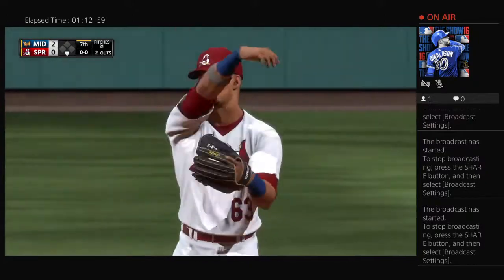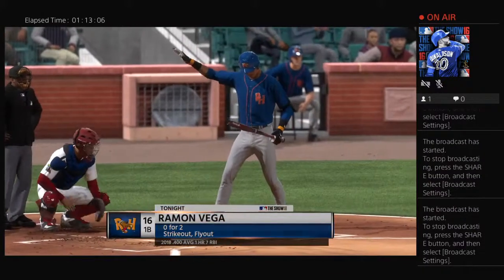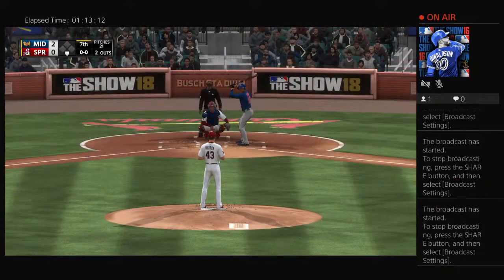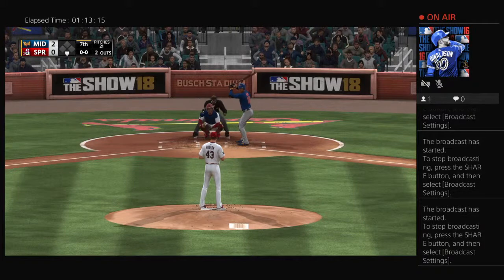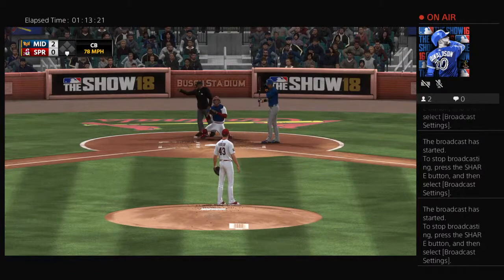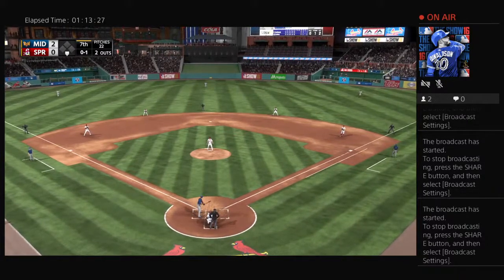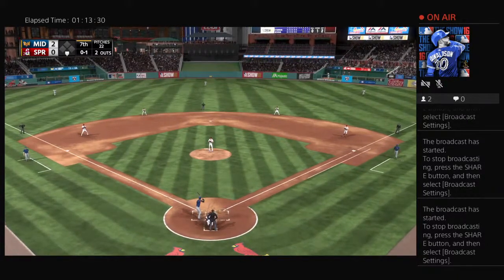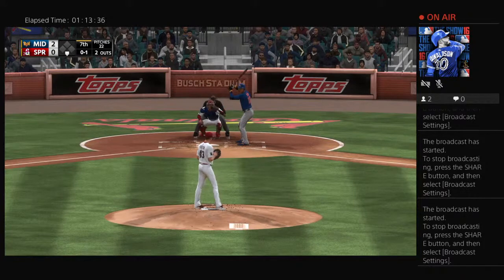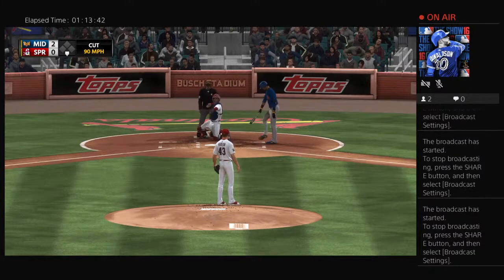Now batting, first baseman, Ramon Vega. Coming to the plate now, Ramon Vega. He flew out in his last at-bat. Ready with the first pitch. Here it comes. A breaking ball taken at the knees for strike one. And there's one well above the zone for a ball.